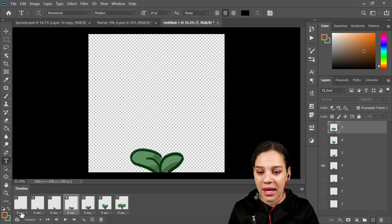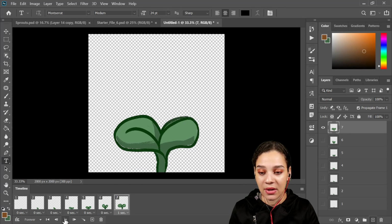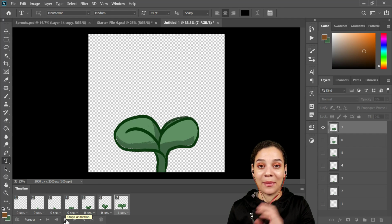And I'm going to go ahead and keep everything as 0 seconds, except this last one. I'm going to right click this time frame here, and I'm going to put 1 second on there, and then I'm going to try that. So then it runs through and it stops at the last sprout.